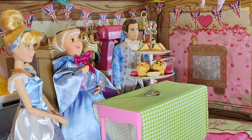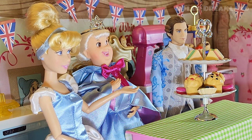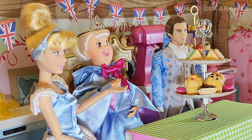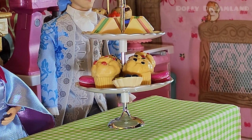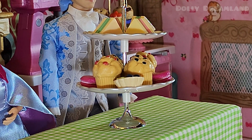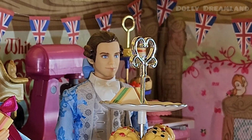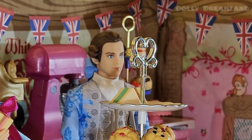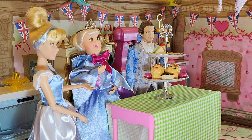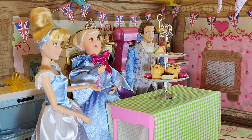Cinderella, your presentation is amazing. Would you please tell us about everything you've done? Yes, here before you have my afternoon tea fit for a queen. On the top level are our savory tea sandwiches. I've made smoked salmon and truffle mousse, and also traditional cucumber and cream cheese. Oh, that truffle mousse is so luxurious. Oh, that takes me right back to my childhood. My Nan always made me cucumber sandwiches. On the lower level, I've made strawberry and blueberry muffins, fresh fruit tarts, and strawberry passion fruit macarons.